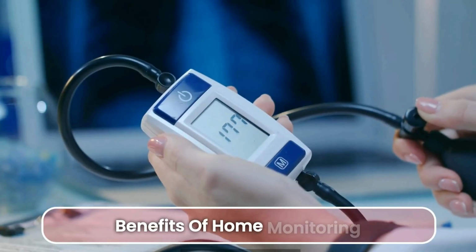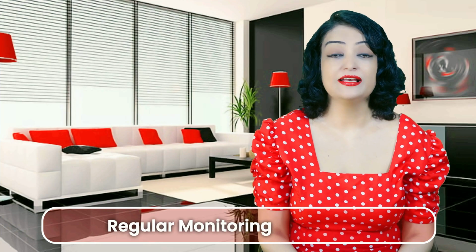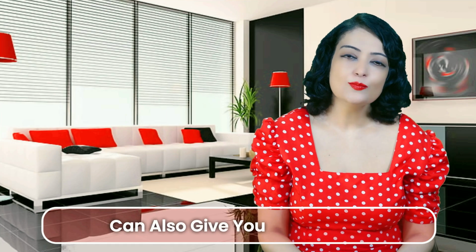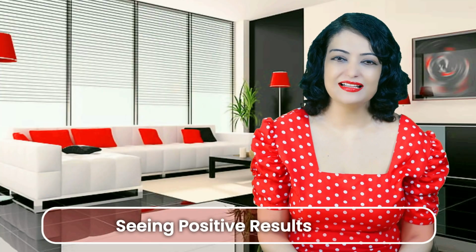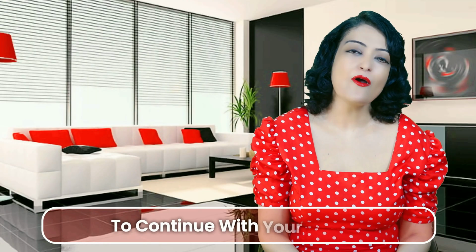Benefits of home monitoring. The benefits of home monitoring are you can get immediate feedback. Regular monitoring allows you to see how different activities like food, like exercise and other lifestyle changes are affecting your blood pressure. Regular blood pressure monitoring can also give you motivation. Seeing positive results from lifestyle changes can motivate you to continue with your efforts.